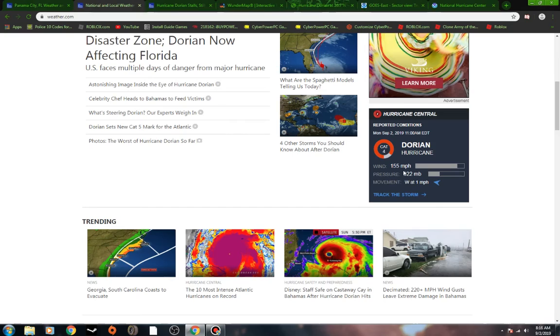So let's take a look at 155 mile an hour winds. Pressure's up to 922 millibars and still moving west at 1 mile per hour. So just a very, very slow moving storm. It's now a Cat 4, not a Cat 5 anymore, but still very, very powerful.